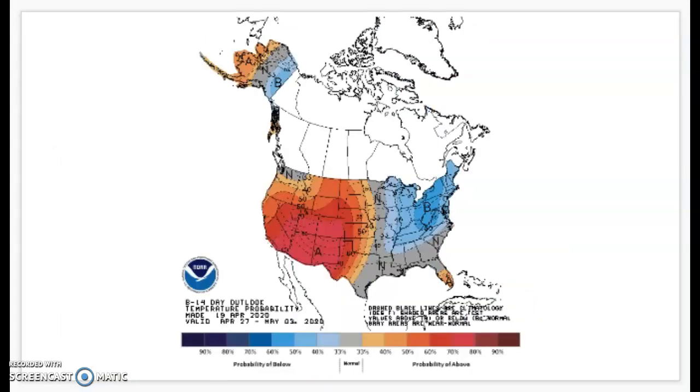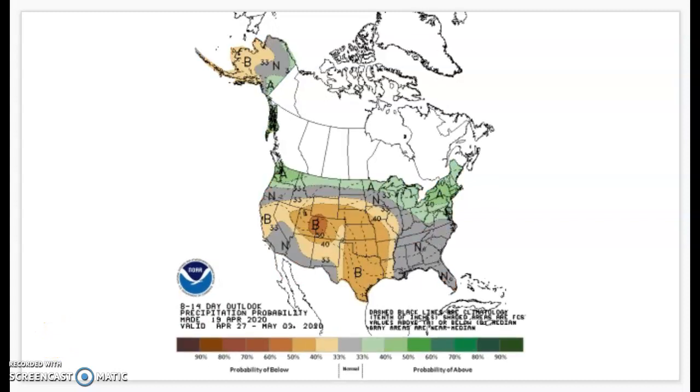Let's take a look at our week 2 outlook. So we'll get through the weekend where it's warming up and drying out, and look at this. We're going to have high pressure strengthening across the western half of the country next week, and this is going to result in above normal temperatures. So for late April, that would mean getting up possibly well into the 60s across Jackson Hole Valley, and precipitation looks to be drier than average as well.